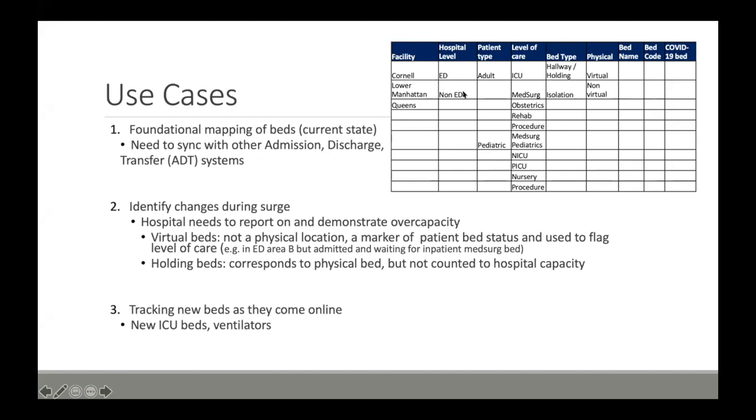In the table here, we are trying to understand, on the facility level, the hospital level, whether it's an ED or non-emergency department bed. We also need to understand whether the bed is an adult or pediatric bed, and then the care level. And then finally, we have the bed type. There are holding area beds or hallway beds that are beds outside of rooms. And then finally, whether it's an actual physical bed or a virtual bed.